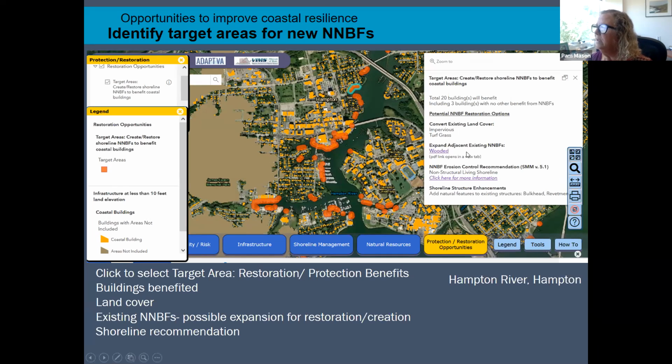It tells you what nearby natural nature based features are on the ground. The reason that this is important is the scientific understanding that restoration is often most successful if you're mimicking or creating something that's nearby. Also, if you're adding additional space to a feature. So in other words, if you're extending it or elongating it, that provides additional services, especially from a habitat perspective.